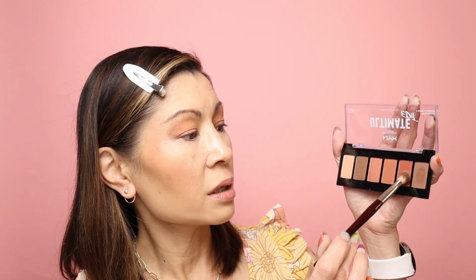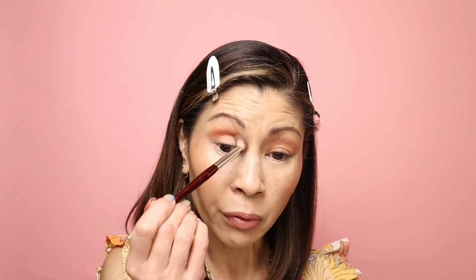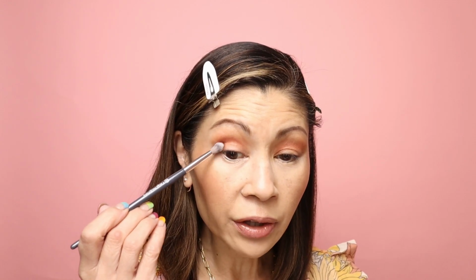Now on the same brush, I'm gonna go into the deeper tone right next to it, and I just wanna deepen up the transitional shade to add a little bit more depth and definition. I am really impressed so far. Now this chocolate shade through here, I would call it milk chocolate. I wouldn't call it deep chocolate, but I'm going to take it on my Angie Hot and Flashy A102. This is an even smaller, more tapered brush. I'm just going to apply it on the outer thirds of my eye, and then kind of bring it up to that transitional shade to deepen it.